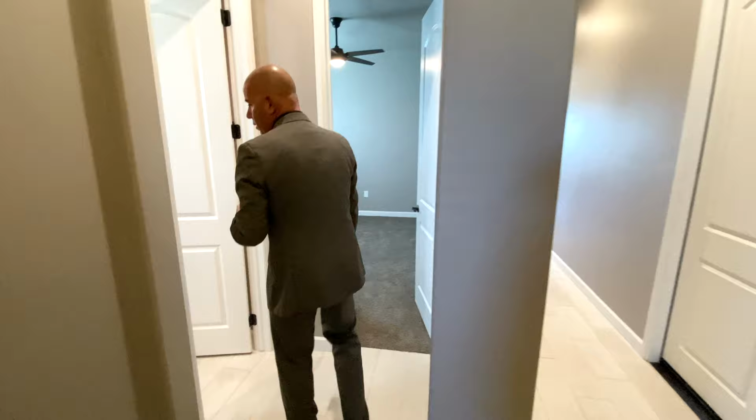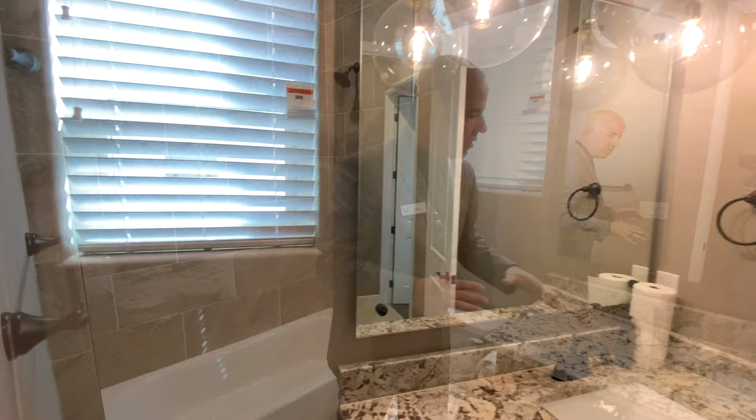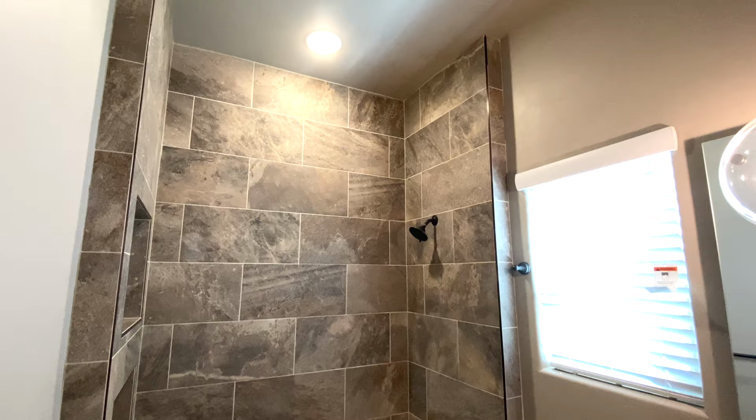First guest bathroom. A couple things to note is 3 cm granite or quartz is standard. You can see that we also include all of the hardware. Undermount sinks, the rectangular sinks, the more modern sinks, that's standard. We do Delta for faucets, and then our mirrors are popped out a bit to give you that nice dimensional feel. And then we do the drop-down lighting, and it's just quite beautiful.